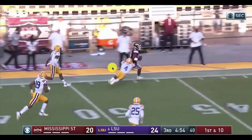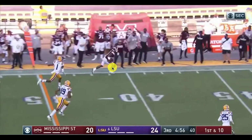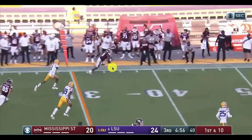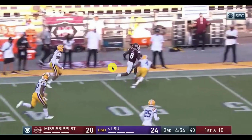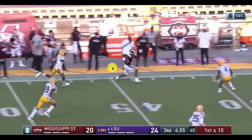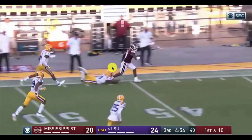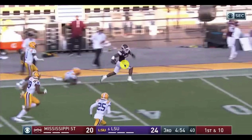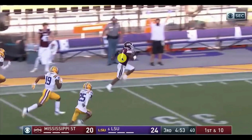Now let's look at the reverse here. Okay, so Mississippi State's running back gets the ball, and he accelerates. He puts a move on. All right, he's got to put a move on to get past this guy. But as he accelerates out of his move, watch his knees and watch his body get upright and tall here. Look at this. This is good sprint form.